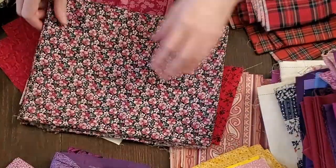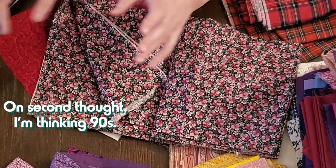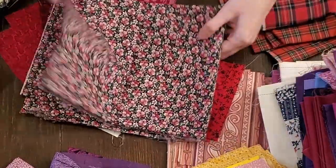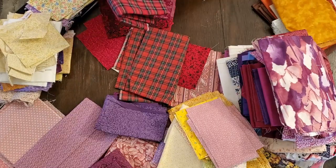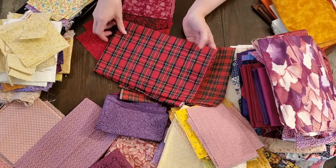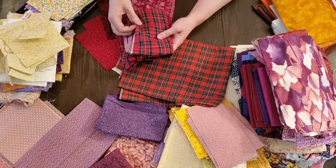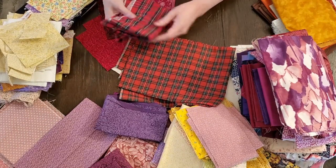Ooh, another really large one. This one's probably 80s. Another Joan Kessler for Concord Fabrics. Another nice large piece. We're gonna go with thickness. I don't have time to unfold it. And then we have some plaids that I think will be great to save for Christmas projects. They look like they're substantial. They are kind of a thinner cotton, but I think those will be great for Christmas. So we're gonna put those all back there.